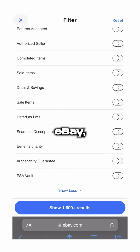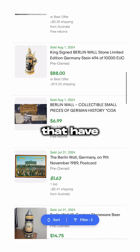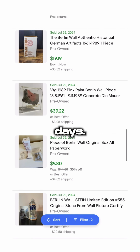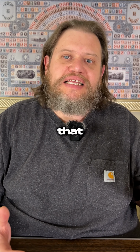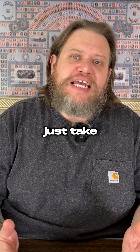Now when you go to eBay, plug in Berlin Wall and sort by sold, you can see that there are hundreds of listings that have sold over the course of the last 60 days. And for smaller pieces, you can see that those prices run anywhere from $10 to $50. So let's just take a look at one example.